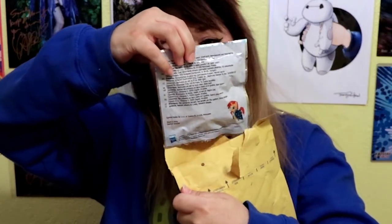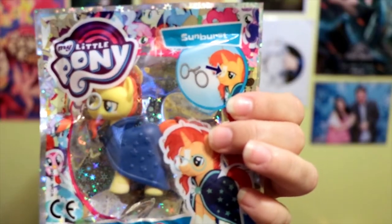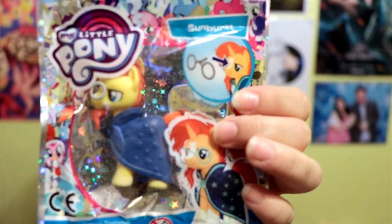Oh, okay, that's right, I remember now. It is Sunburst. That is the cutest thing ever, and it comes with little glasses as well. I am so excited to have this. Let's open it up and see what he looks like.